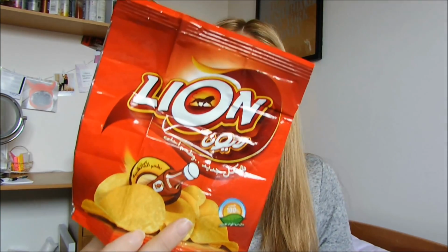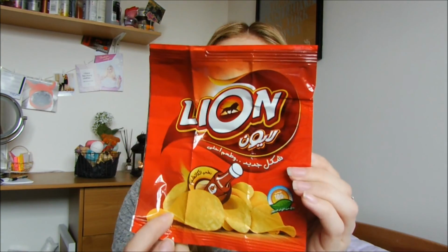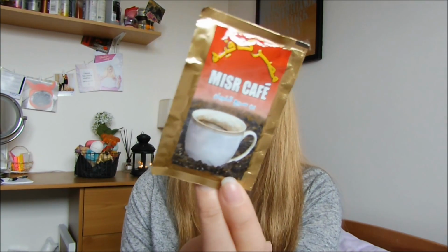I mean, I kept crisp packets. I'm that weird. This was tomato ketchup flavoured crisps, but I just love how it's so different. Obviously it's in Arabic, but I bought that. What else have I got in here? Just random leaflets from anything. See, this is coffee. Probably stole this from our hotel. Tea bag. Please assure me that you guys are like this as well, because I know I'm not the only one.